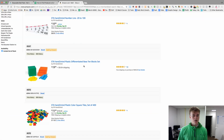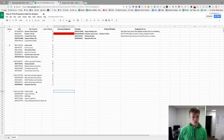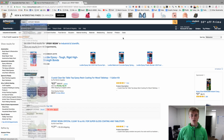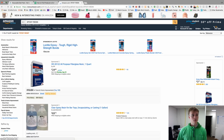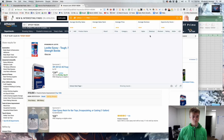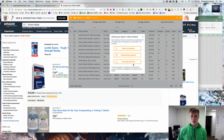Perfect. So now that we have our main keywords, what we're going to do is copy them into Amazon, and we're going to search. Make sure we're in all departments, and we're going to use Jungle Scout to get us data. And then from that data, we're going to put that into Sorcerer Sheet. And if it passes Sorcerer Sheet, we go to Market Intelligence. So I'm seeing a lot of sales.